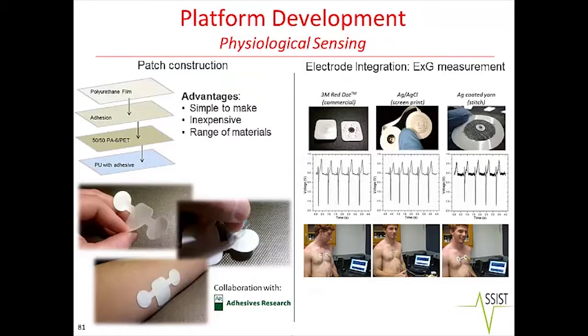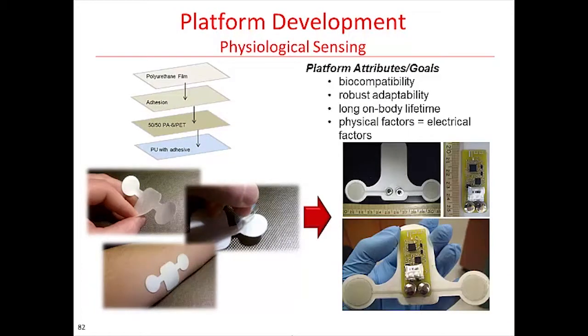As part of that, for example, you can go from commercial electrodes to screen printing electrodes to silver-coated yarn type electrodes, and then see how the different signals behave. And so we're trying to partner with people who have lots of experience in these areas. Adhesive Research makes a lot of hydrogel electrodes and hydrogel type materials for lots of different applications, and so we've been interested in talking to them. What's the progression of these things?